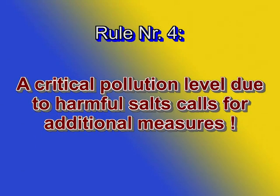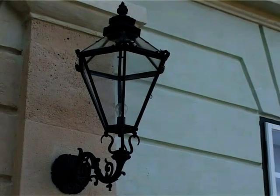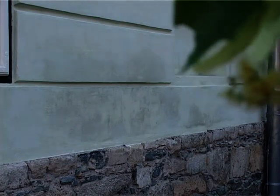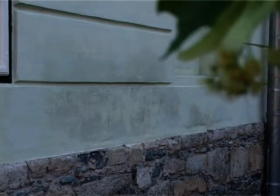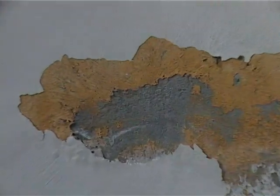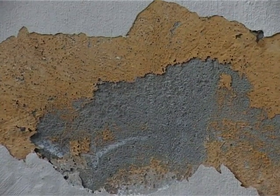Rule 4. A critical pollution level due to harmful salts calls for additional measures. To put it simply, a building specialist is obliged to check the level of salt pollution in masonry before any renovation of plaster in order to initiate any measures that might be needed, such as a partial desalination. As practice has shown, many so-called building or renovation specialists omit these crucial examinations.